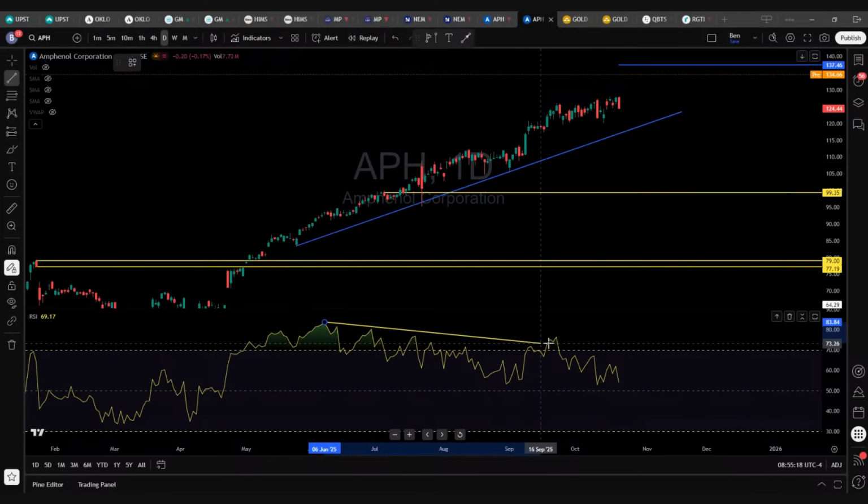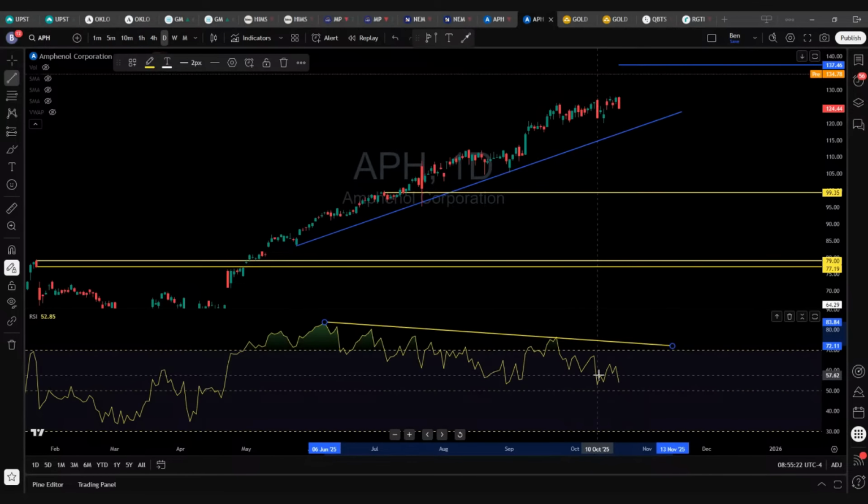You have the down move on the RSI continuation until the 21st of October. On a technical basis, this is negative divergence. Negative divergence means that you've got a lower RSI with higher price action. And then the price just continued to move up. So without any volatility, the momentum is going to stay with the stock, even if it's giving you negative divergence.